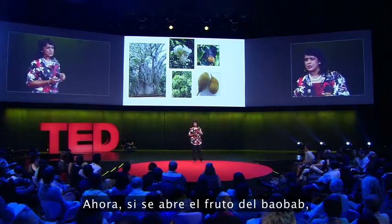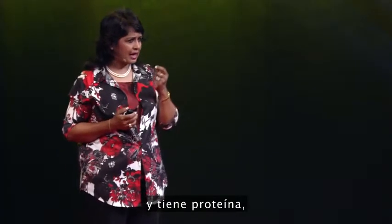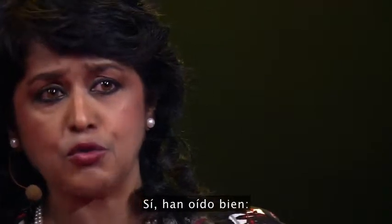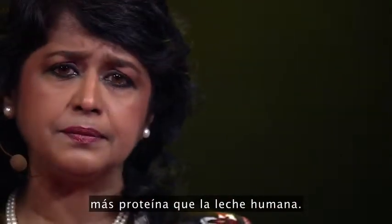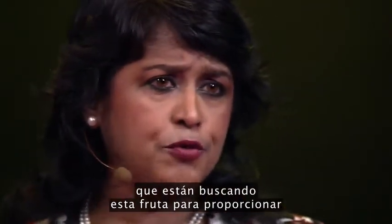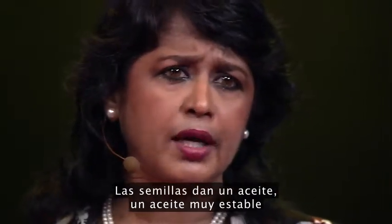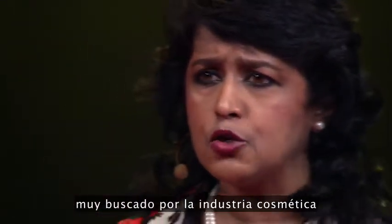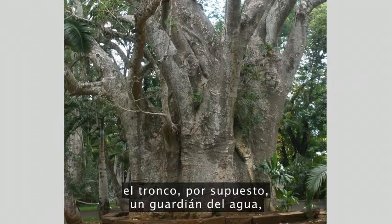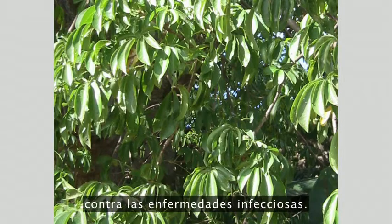Now, if you open the fruit of the baobab, you'll see a white floury pulp, which is very rich in nutrients and has proteins, more protein than that in human milk. Yes, you heard right. More protein than in human milk. And this is one of the reasons why the nutrition companies of this world are looking for this fruit to provide what we know as reinforced food. The seeds give an oil, a very stable oil, which is sought after by the cosmetic industry to produce body lotions, for example. And the trunk, of course, safeguards water, which is often harvested by a thirsty traveler. And the leaves are used in traditional medicine against infectious disease.